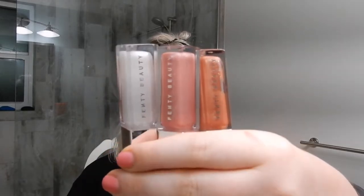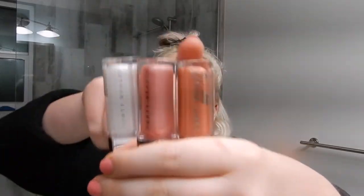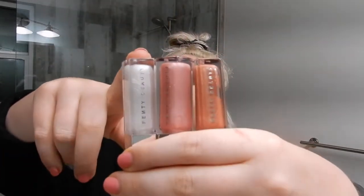I used to have this, but it magically disappeared at uni, which seems to happen a lot, but we won't go there. Because I opened one, it's gone a bit backlogged. But now they look really different: Fenty Glow, Fussy, and Diamond Milk. They're just beautiful. I'm just going to pop them all back in their packets.